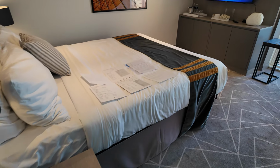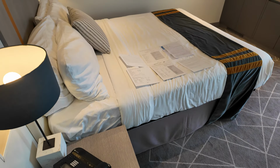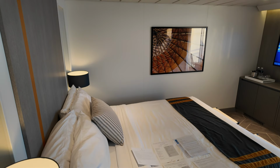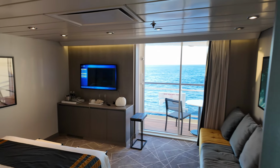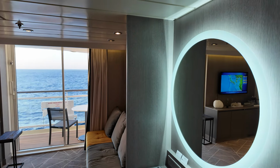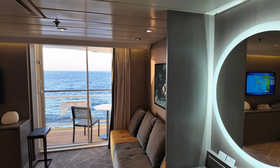This really is a fantastic room. It's a Sky Suite, as I said. It's really nice that the bed has the alternate configuration because the room is somewhat wider than a usual cruise room. That's a benefit of the Sky Suite.